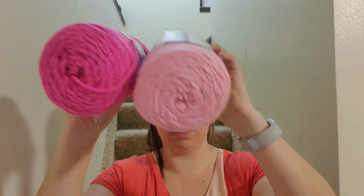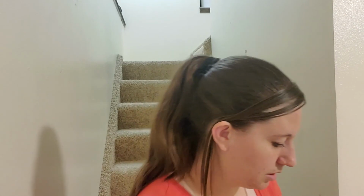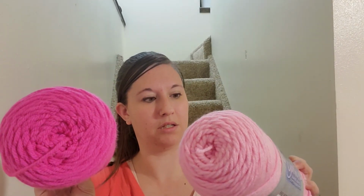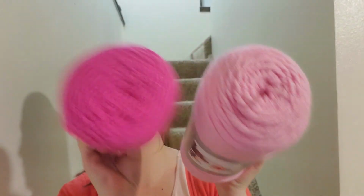So I have 10 colors. So some pinks, so this will be the hottest color. And it's basically a bright, fun rainbow. I didn't mean to do it that way, but it just kind of turned out that way. So the pinks. Maybe I'll tell you the color names. This one is Hot Rose, and this one is, I believe, just pink. Yes, pink. So Hot Rose, pink.